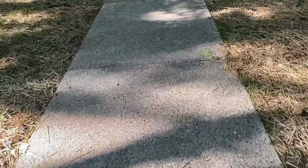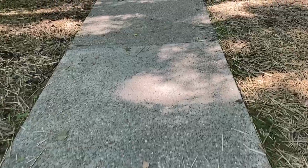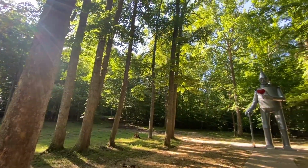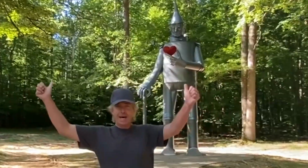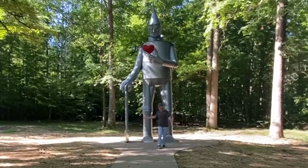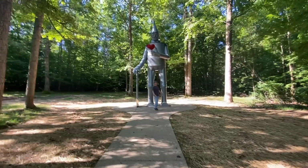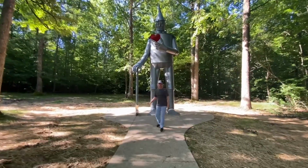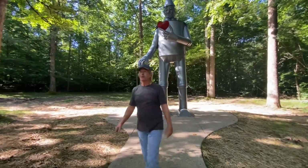It's kind of exciting. Get ready. Big unveiling on the way. We still have cicadas. Yeah, but here you go. He's 27 feet tall, which means that heart is about 3 times bigger than your head. Well, he wanted a heart, he got a heart. Boy, did he get a heart.